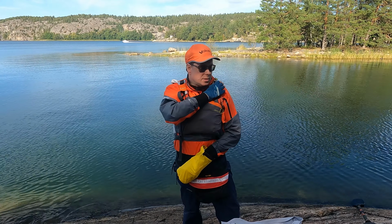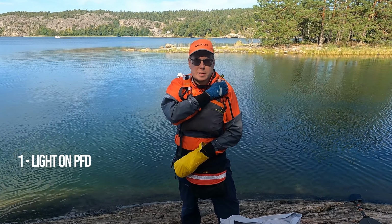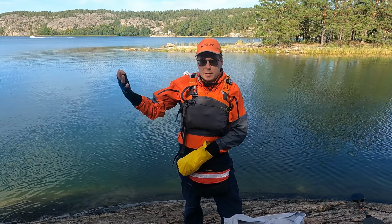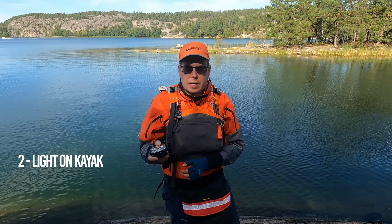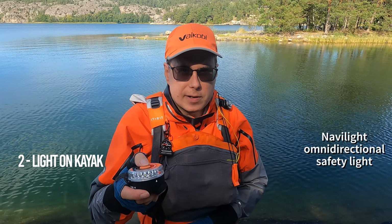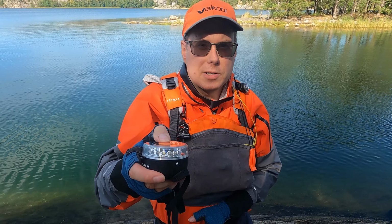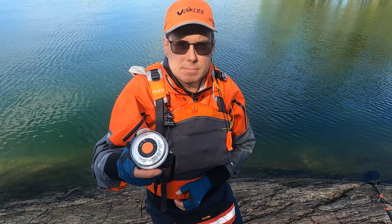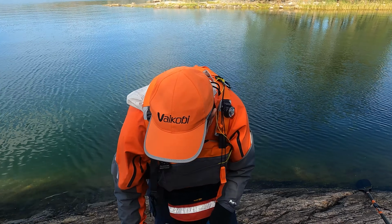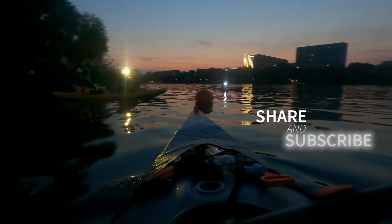So I already mentioned this that I keep on my life jacket, which provides some lighting and warning towards other vessels on the water. What I tend to use as well is this. It's called a Navilight. And there are obviously many different solutions, but this is something which can shine omnidirectional, and have an emergency setting or a more economic setting. And this is something that I would fix to the kayak and make sure that I'm visible after dark towards other vessels. That's really critical.